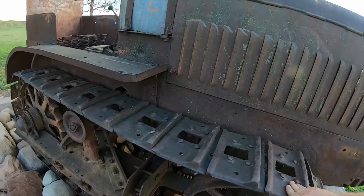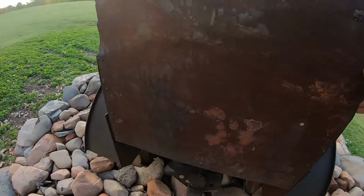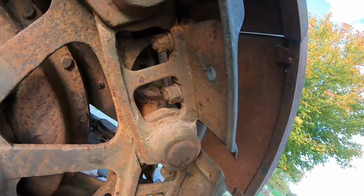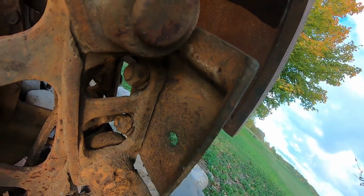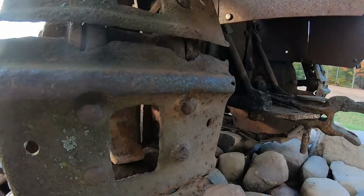One interesting thing about these track pads though, these are the original style that came on this early Cat 20. They are a cast steel pad. You can tell that by the way the grouser bars have recesses behind them up on the back side of the pad. That's really almost rare to even see these anymore. It's amazing they lasted this long.